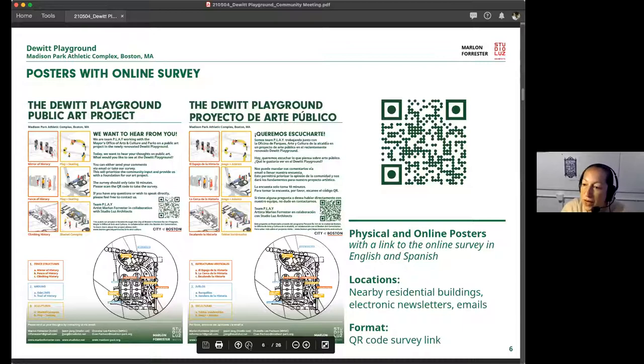We did in-person community outreach and we attempted to do it in both English and Spanish. Actually, this was suggested by Chevelle, that there's a large population that speaks Spanish. And so we tried to do posters in Spanish to make sure that we engage the community members.